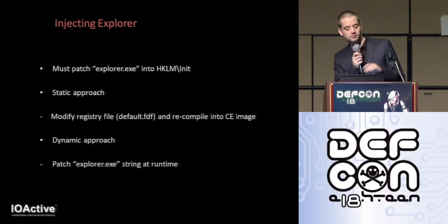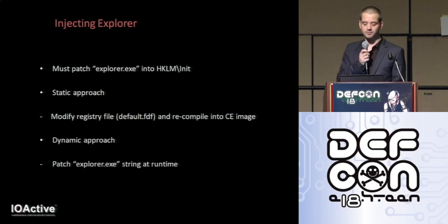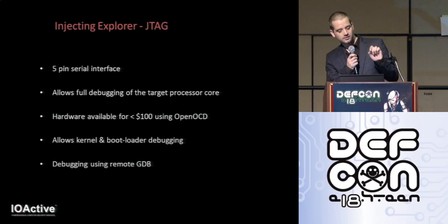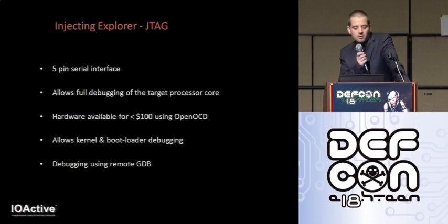The other approach is to patch Explorer while you're debugging, which of course requires debugging capability, JTAG, and so on. So I decided to go with JTAG because it's a fairly straightforward way to accomplish our goals. JTAG is essentially a hardware debugging interface which gives you unrestricted debugging access to the processor core.